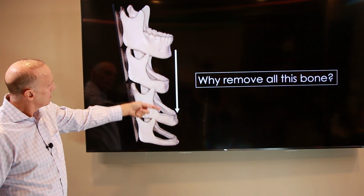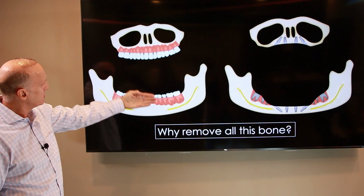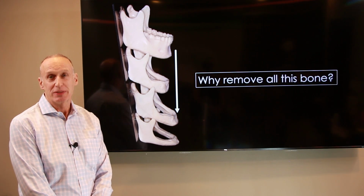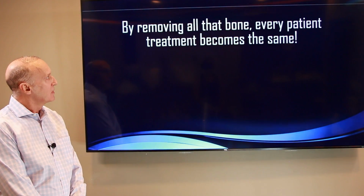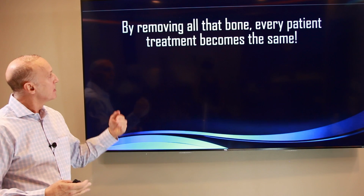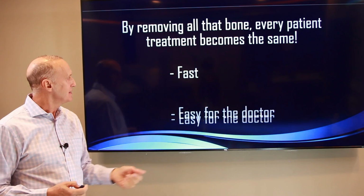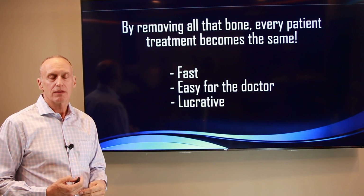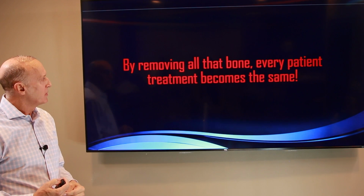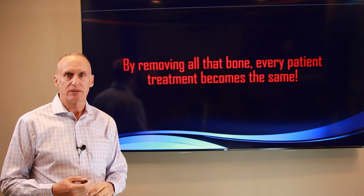So why? Why would you take a patient with this much bone and turn them into a patient with this much bone? Or like on the last slide, why would you take a patient from here to there? It's a philosophical question, I guess, but there is an answer. When you take that bone down to a wide platform, every patient's the same. It's fast, it's easy, and it's lucrative. So we'll dive into that a little further. By removing all the bone, every treatment becomes the same. You'll hear me mention later in the presentation production line implant dentistry.